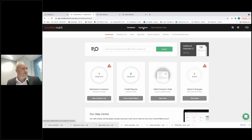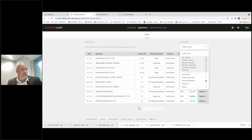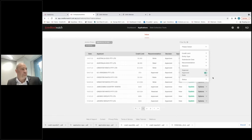So a couple of things just to finish off on. If you do want to, you can go in and download the application via PDF, which is nice to be able to tangibly have and store. You can filter by various credit limits and entity types, or a common thing that you might want to do is filter by approved, for example. So again, it's making it easy for you to see everything in one place and keep track of your applications.